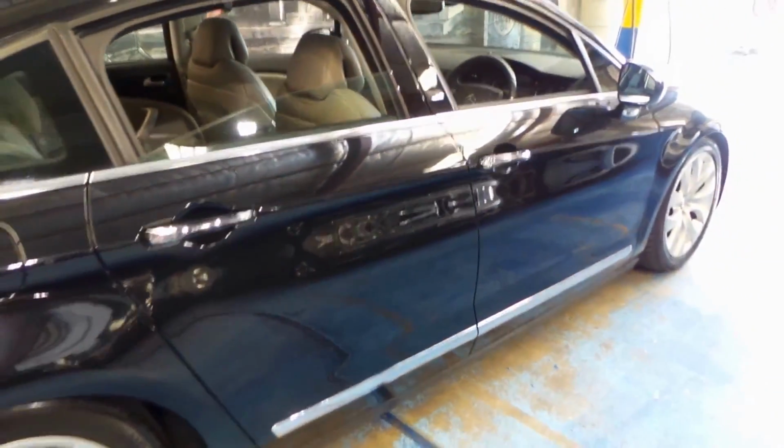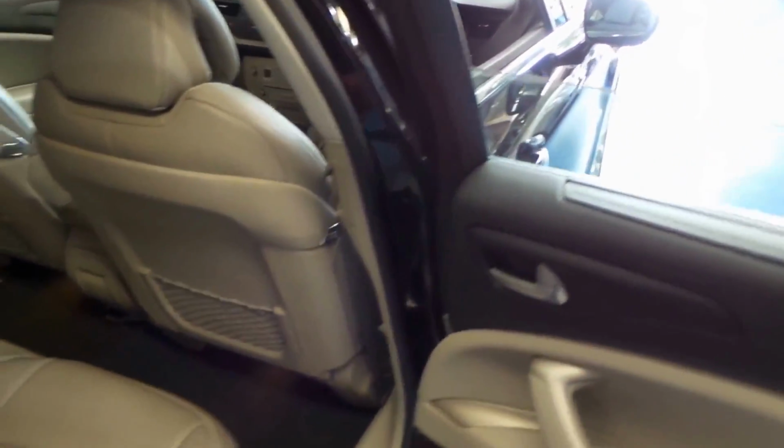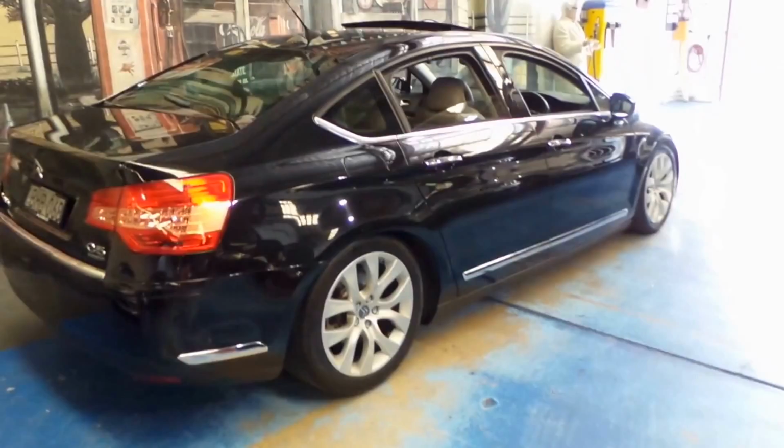It's got a two-way electric glass sunroof, and it drives beautifully. It's also got rear blinds as standard, which is great. They're easily one of the most comfortable cars to drive, very similar to a Mercedes-Benz S-Class.